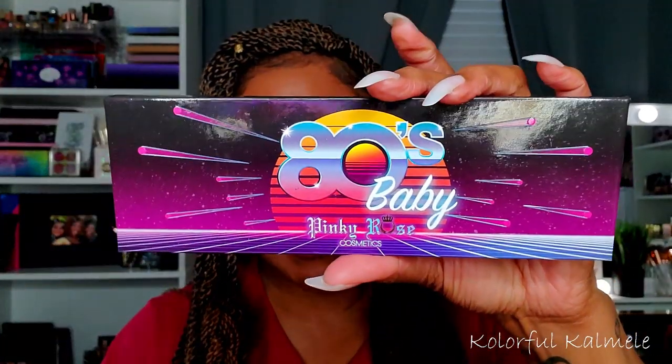Okay, so let's talk about a few more palettes, you guys, that have reds in them. This is my 80s baby palette from Pinky Rose. Look at that packaging. So cute. I'm not an 80s baby. I wasn't born in the 80s. But most of my childhood was in the 80s.